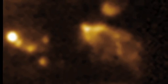The red and yellow glows mark where those high-powered jets are plowing into the surrounding gas and heating it a few million degrees. This dreamy golden cloud shows the nebula illuminated by the jets, some of the most powerful ever seen from a stellar mass black hole.